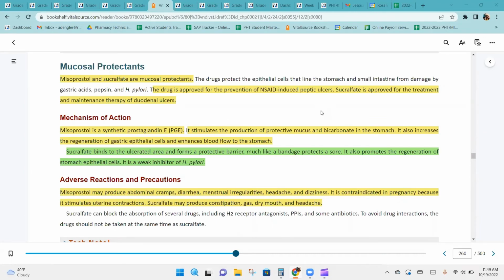Misoprostol and sucralfate are mucosal protectants. The drugs protect the epithelial cells that line the stomach and small intestine from damage by gastric acids, pepsin, and H. pylori. Misoprostol is approved for the prevention of NSAID-induced peptic ulcers. Sucralfate is approved for the treatment and maintenance therapy of duodenal ulcers.